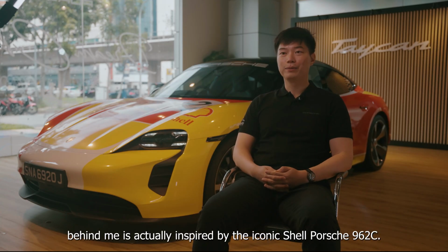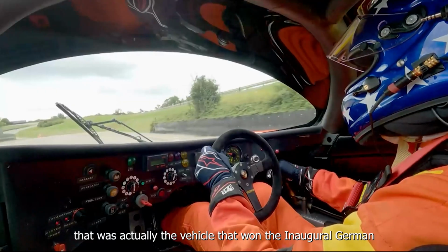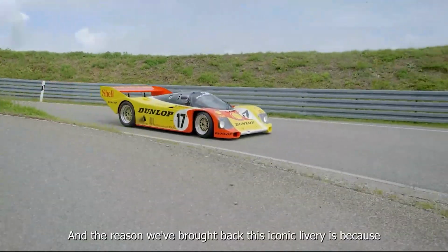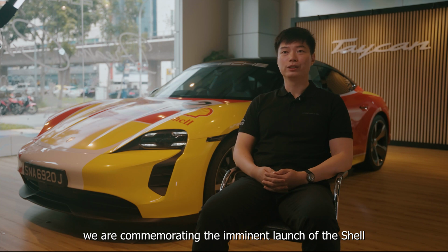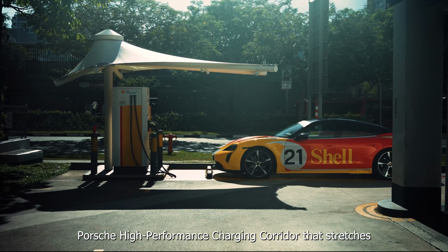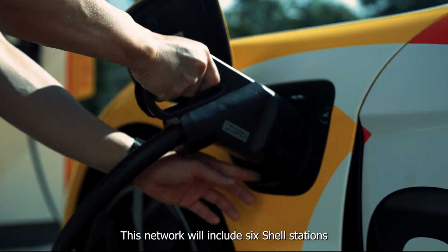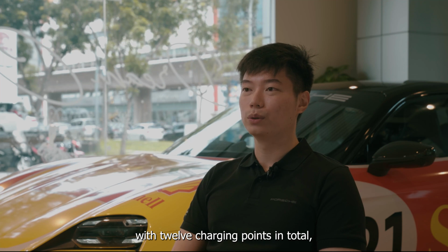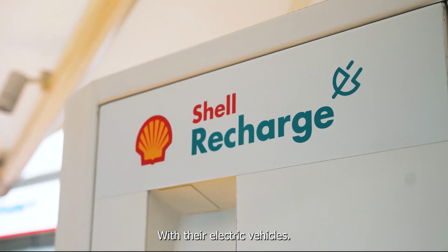Well, this livery behind me is actually inspired by the iconic Shell Porsche 962C. That was actually the vehicle that won the inaugural German domestic Group C championship in 1987. And the reason we've brought back this iconic livery is because we are commemorating the imminent launch of the Shell Porsche high-performance charging corridor that stretches between Singapore and Penang. This network will include 6 Shell stations along the North-South Highway with 12 charging points in total, allowing our customers to drive even longer distances with their electric vehicles.